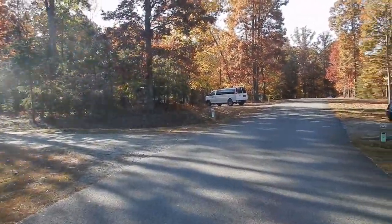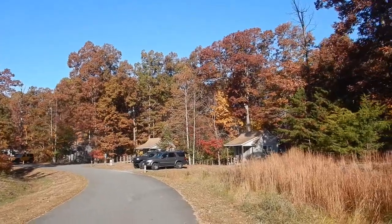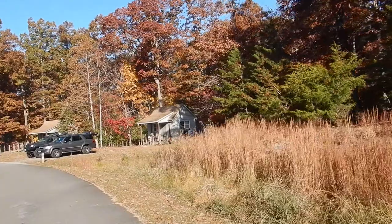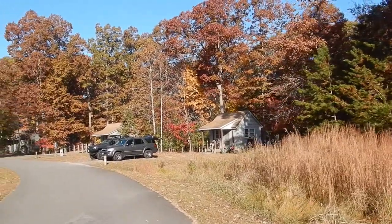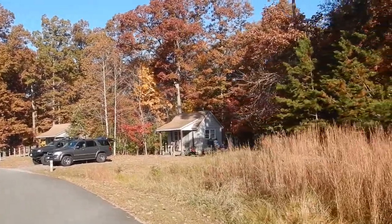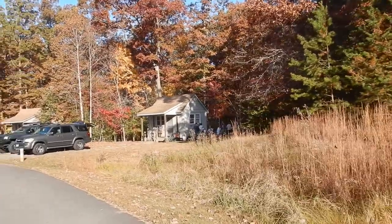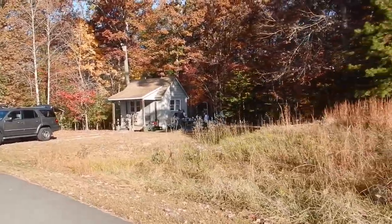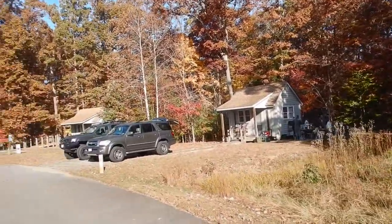And there we are. This is sort of the far end of our loop. It's actually a second loop. And this one, like ours, has a few cabins, but these also have some cabins here mixed in with the camping spots.